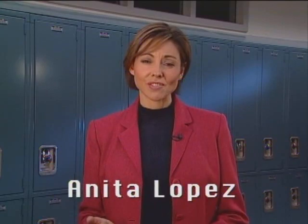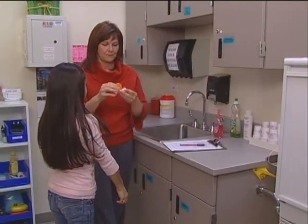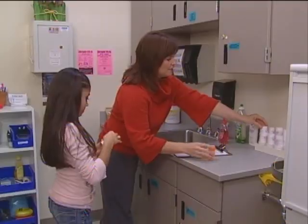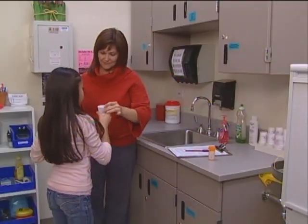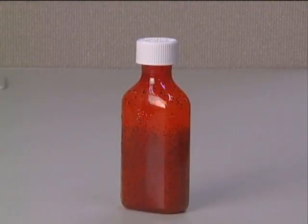As you are well aware, there are several forms of medications, and each form has its own method of administration. Let's look at several forms of medications commonly given at school or in childcare settings by people who are not health professionals. We'll start by talking about oral medications that are taken by mouth. These include tablets, capsules, syrups and elixirs, and suspensions.